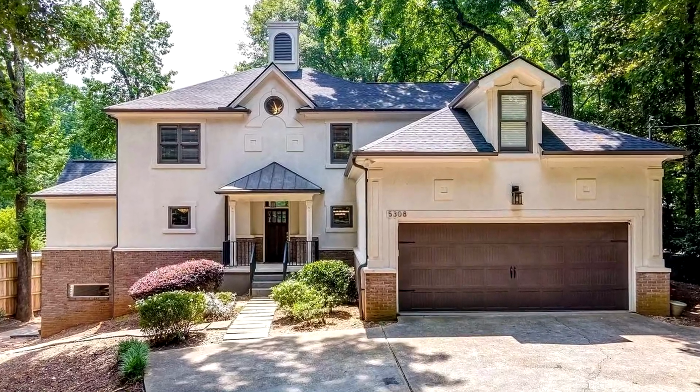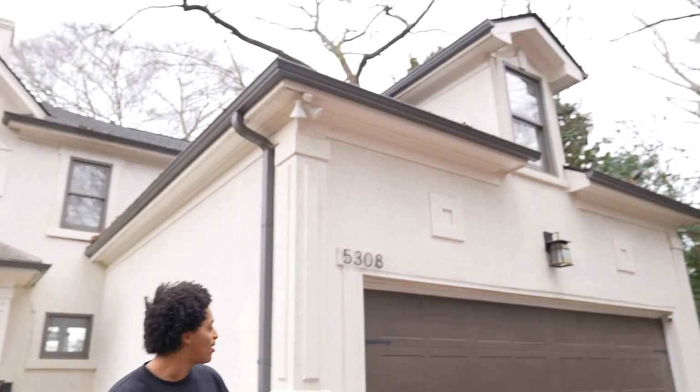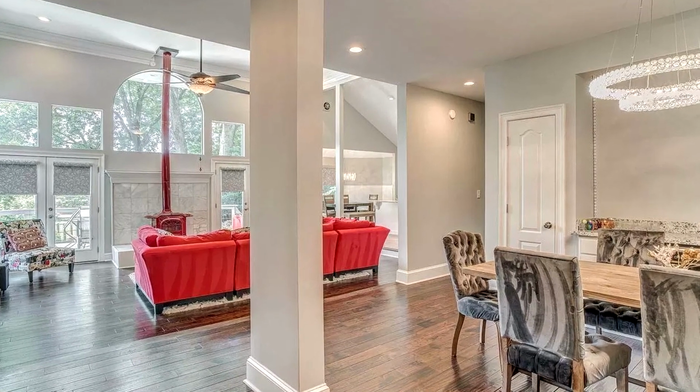Anyway, we're back in Buckhead. So this is the second house, house number two. I kind of feel like it's a Cali house. I don't know why. That outside just gives me a Cali vibe. Oh my God, I like this. It's cool. It smells interesting, like Santa Claus has been here recently.